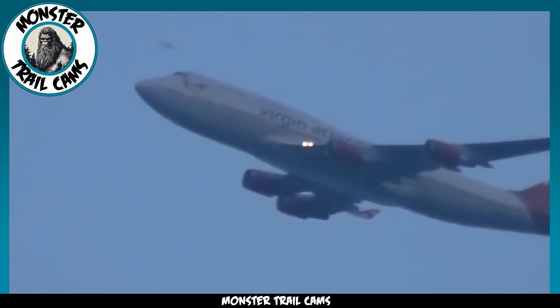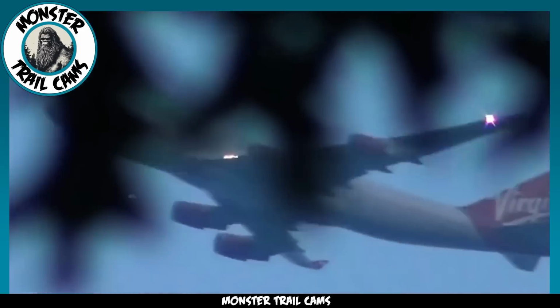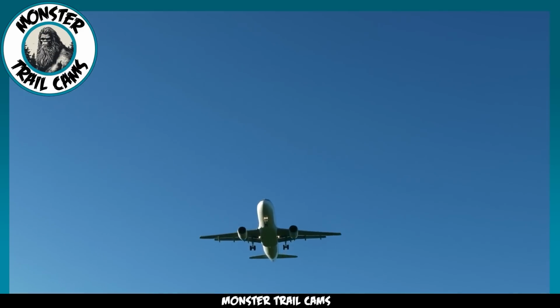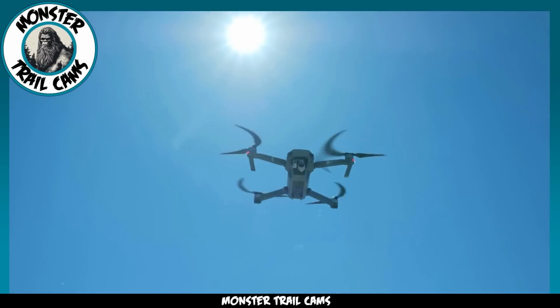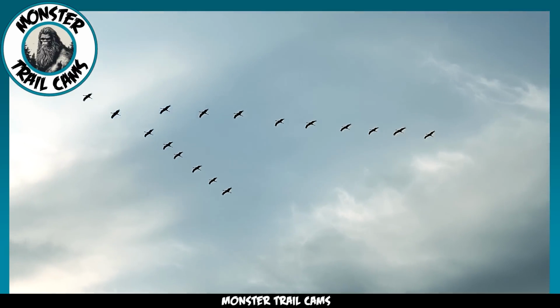The inevitable question on everyone's mind is, what exactly was this high-speed entity? The aviation industry, typically quick to provide answers regarding aerial anomalies, has been silent. No official explanation has been presented as of yet. Could it have been some unknown drone technology, or perhaps a bird caught in a peculiar angle of flight?